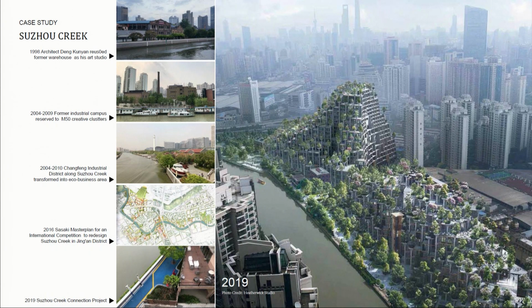And last year, a reconnection project led by the Shanghai municipal government started, and the final goal is to make a 42 kilometers continuous public walkway along Suzhou Creek through the center of Shanghai. And the new tendency now is to involve reused industrial heritage into a new but giant commercial complex, like what Heatherwick Studio has done in Suzhou Creek. The name of the project is 1000 Trees.